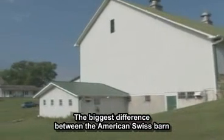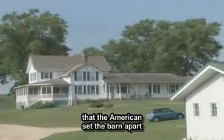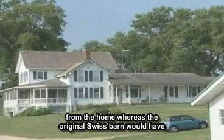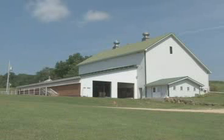The biggest difference between the American Swiss barn and the European Swiss barn was that the Americans set the barn apart from the home, whereas the original Swiss barn would have included the home in the same structure.